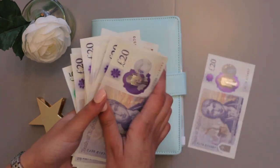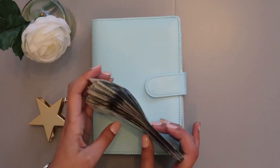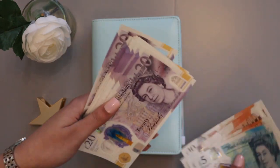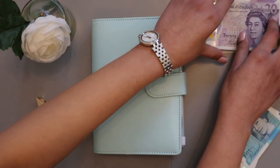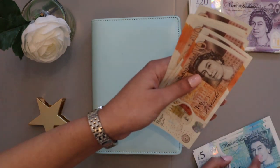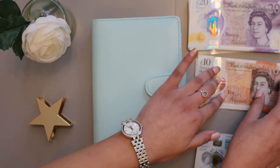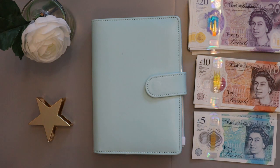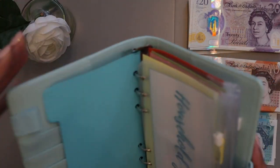So that's all the money that I'll be stuffing my cash envelopes with today. Let me just sort this out. I really need to get some sort of divider, like a plastic divider. Just need to find out where to get one from, essentially. Let's put the two fivers there, and the £10 notes there. Let me just put this up a bit. Hopefully you can see that more properly.